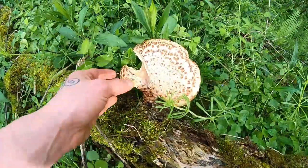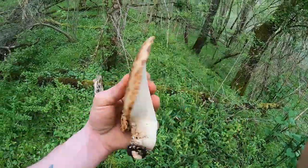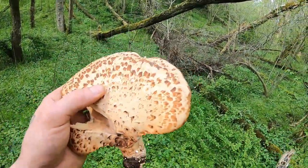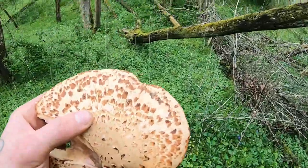Check out what I found. Nice big old pheasant back. And that's getting a little bit big to eat. But what you do is you cut around the edges, and the edges are still nice and tender. You can still eat that. So we'll take this home with us and we'll clean it up. Still edible.